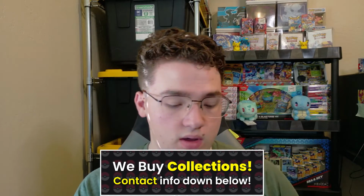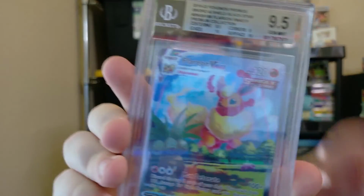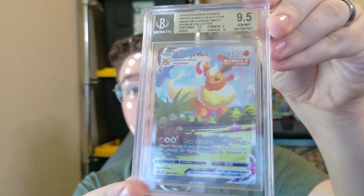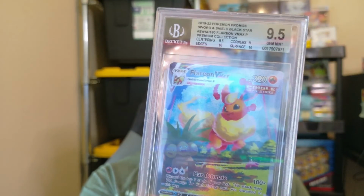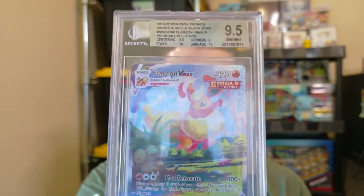So another one that we'll look at is an example of something that I bought and I decided to pump the brakes on it. It's this Flareon VMAX right here, and it was a 9.5 as well, and I saw that centering 9.5, that's why I bought it. I looked at that, but the problem here was corners. Now this is another area where you should definitely look at very closely, because corners would usually be referring to whitening. We see a lot of whitening in the corners. So from looking at the eBay listing, I couldn't see any whitening on it. It looks good to me.